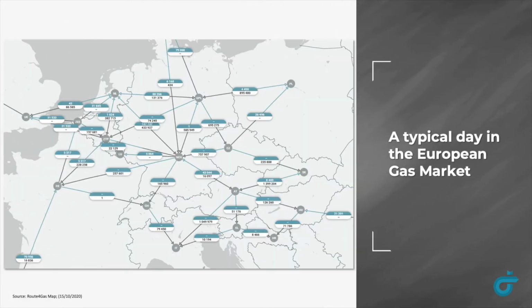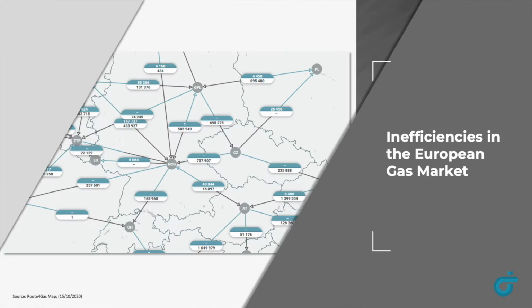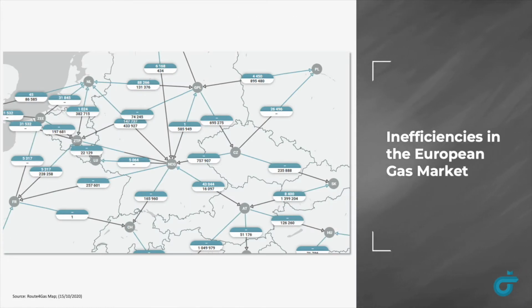At first, let's have a look at the physical gas flows in Europe. See this typical gas day in the European gas market showing the transmissions on the 15th of October 2020. There's nothing unusual, but having a closer look, inefficiencies appear. Those inefficiencies are represented by cycle flows. Here, only a few cycle flows are shown which might not be necessary.